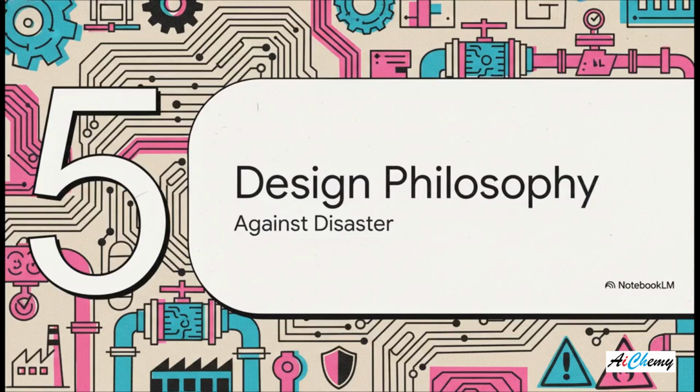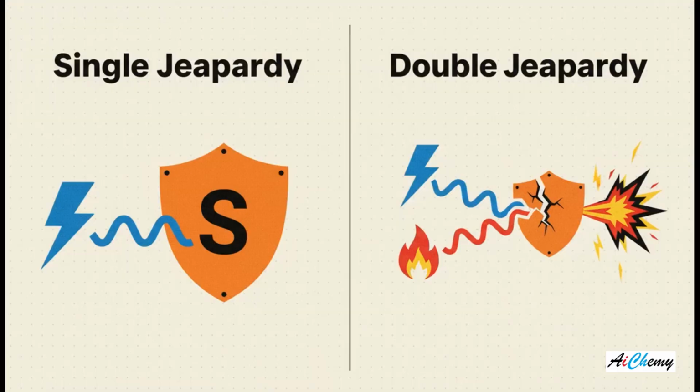So let's just zoom out for a second. We've seen all the hardware, right? The valves, the drums, the flares. But what's the thinking behind it all? What's the guiding philosophy that helps engineers decide what to plan for? It really all comes down to a core idea in engineering called single jeopardy.